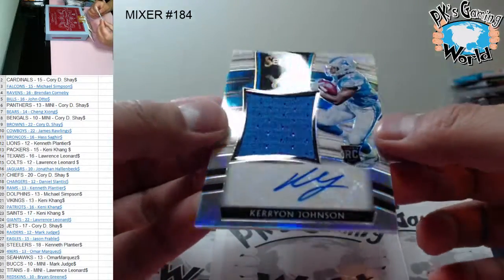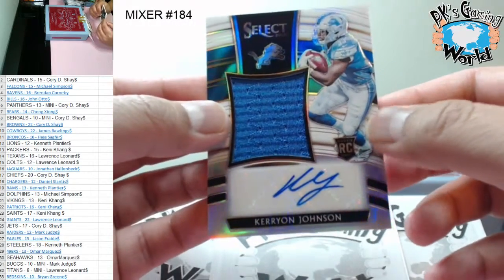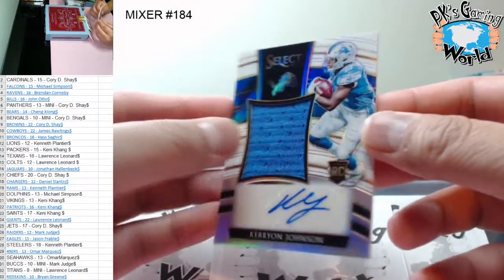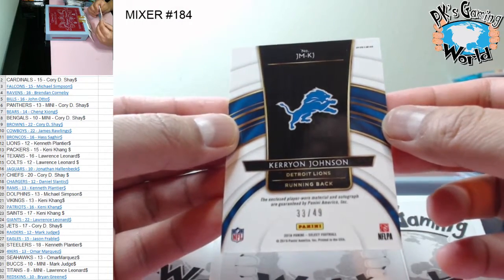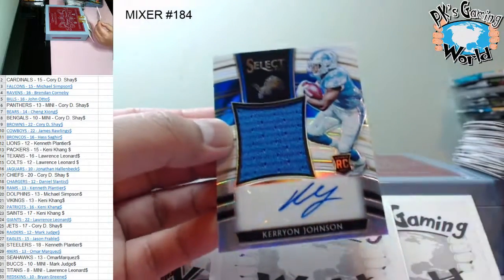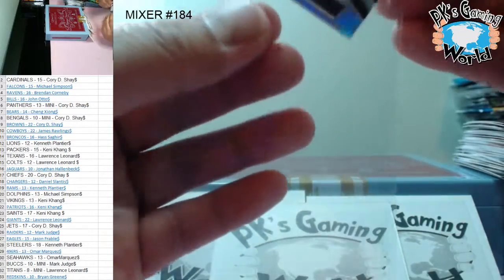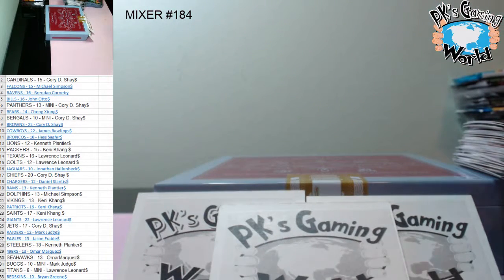Nice. I think this is a white. Got one jumbo patch, rookie autograph, white prism for Kerryon Johnson, Detroit Lions. Nice. 33 of 49. So pretty neat. There you go. Nice hit.